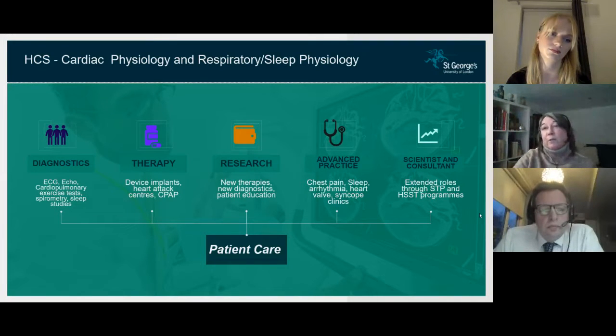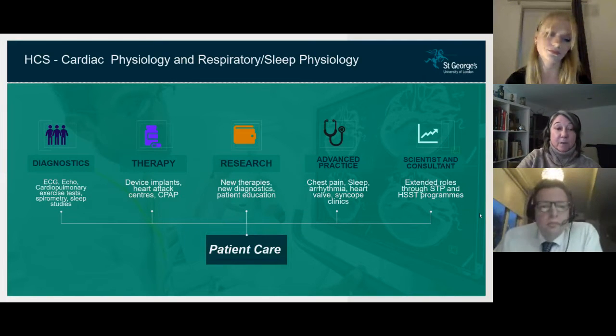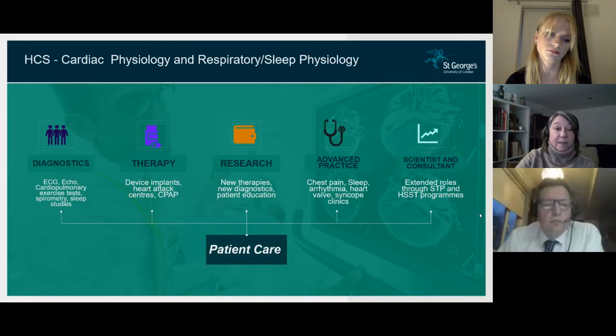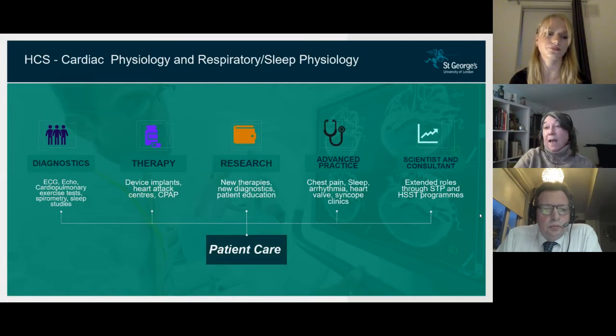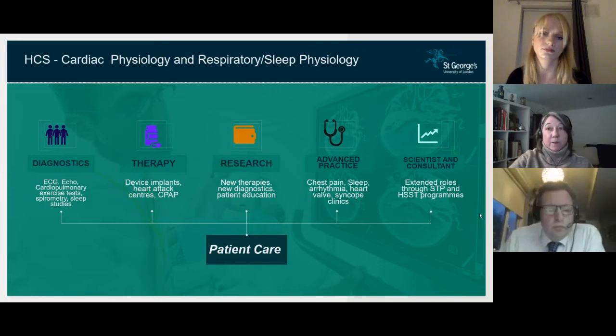And we also look at new therapies and new diagnostics, and we educate patients on their healthcare. So a patient who has asthma may well attend a respiratory clinic and they'll be educated on how to manage their asthmatic issues. We also can become clinical scientists. So this is when we have advanced practice. And in advanced practice, we can run our own clinics, and that may be a sleep clinic or a valve clinic, or if a patient has chest pain, they may attend to find out why they're getting that chest pain. And eventually, you can become a clinical scientist, or you can even become a consultant scientist.